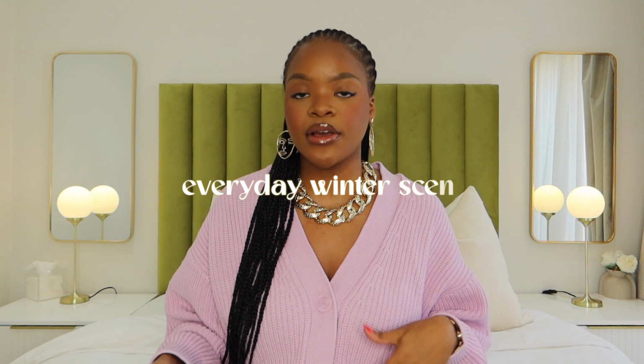Alright, so the first category that we have is the everyday winter scent. I don't know why, but in winter it's a little bit harder for me to categorize a scent as an everyday scent, because with a lot of fragrances that are made for winter, I just feel like they're so deep, dark, rich that none of them are wearable for every day and still remain winter smelling. But I was able to find one scent that I feel like fits the bill for every day but still winter appropriate, and that scent is YSL's Libre Intense.